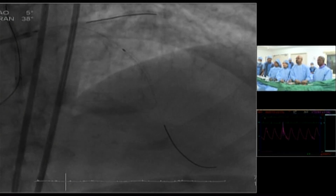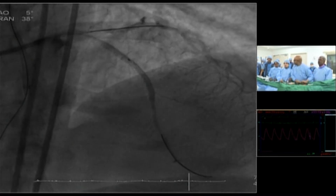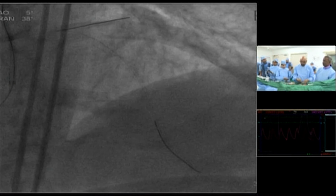Septal's already reversed itself, or it's pinched. 24? Right. So I think to make a clear result, you have to go from left LAD and do kissing.